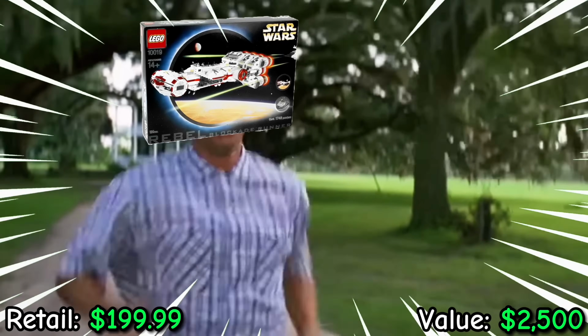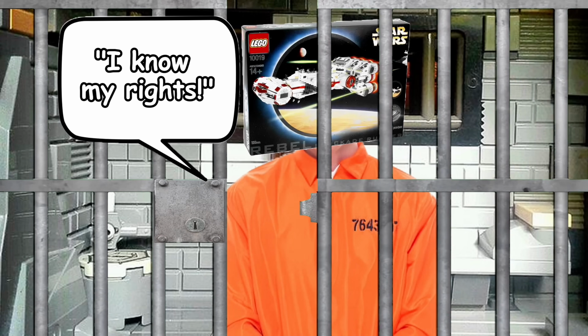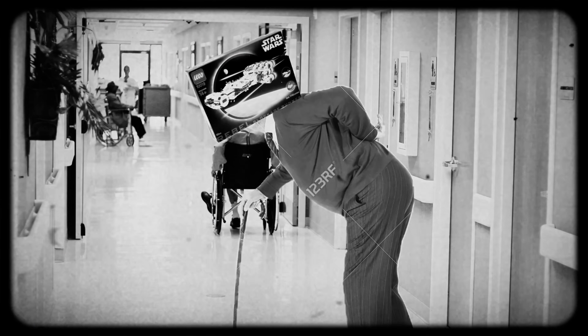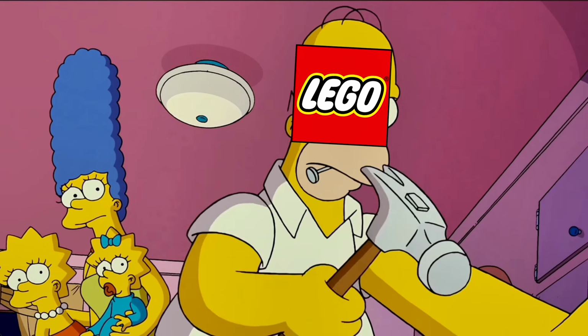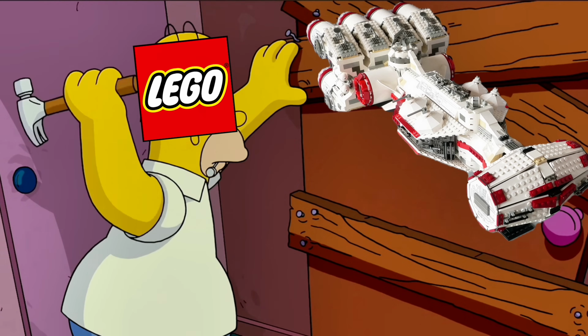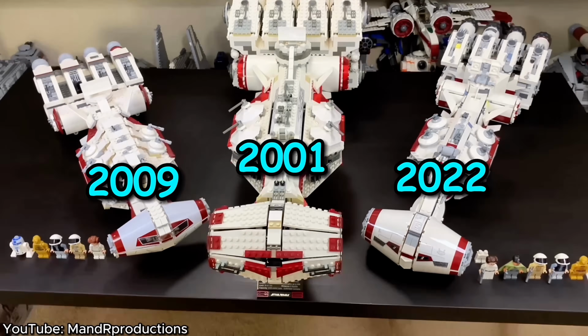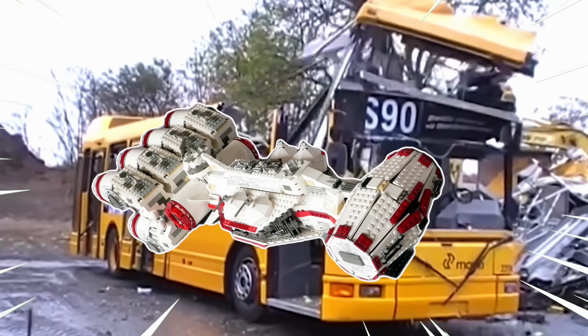The Blockade Runner, aka the Tantive IV, is criminally underrated, even though the UCS Tantive IV is so old that it could legally drink. It's somehow not terrible. LEGO nailed the proportions of the Tantive IV, unlike the 3 most recent versions, which in comparison are dwarfed by this set. Sadly, it's time for me to rip this set to shreds.